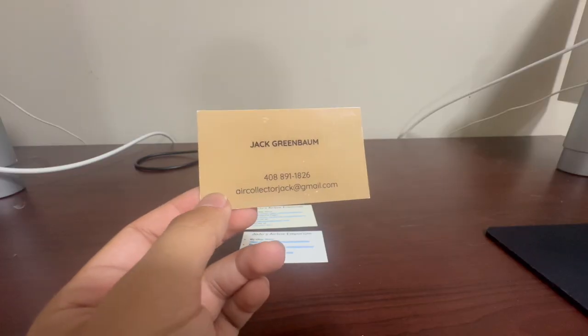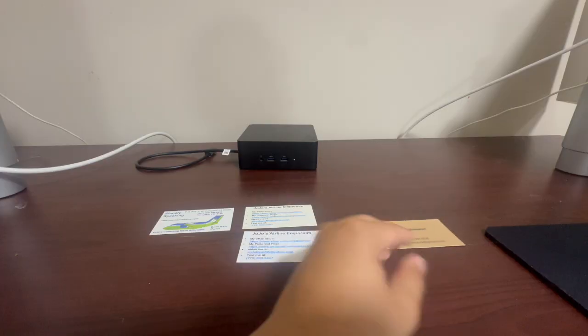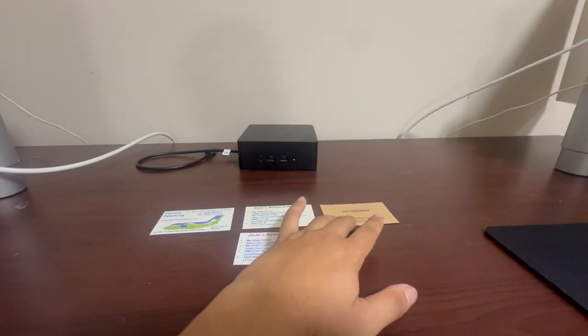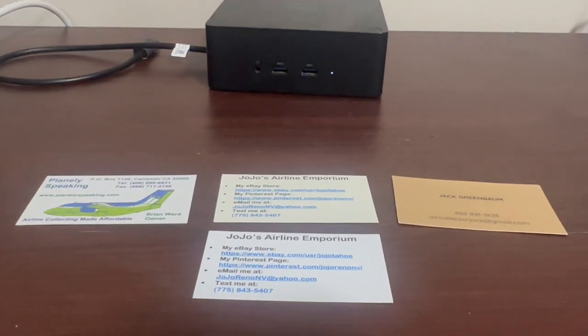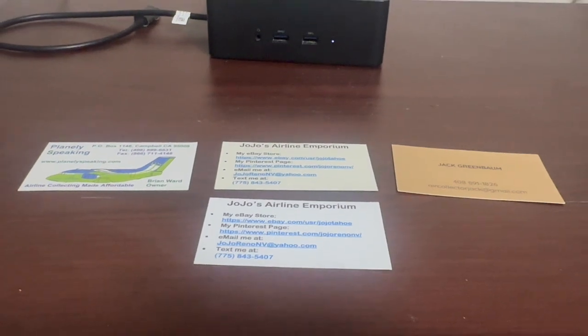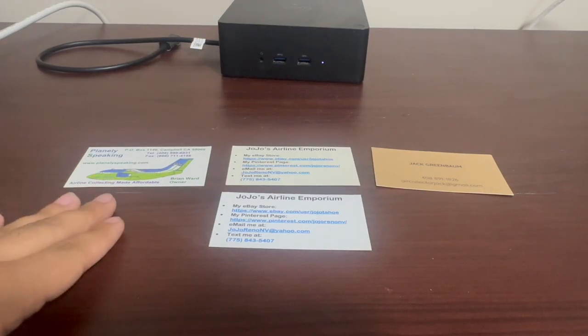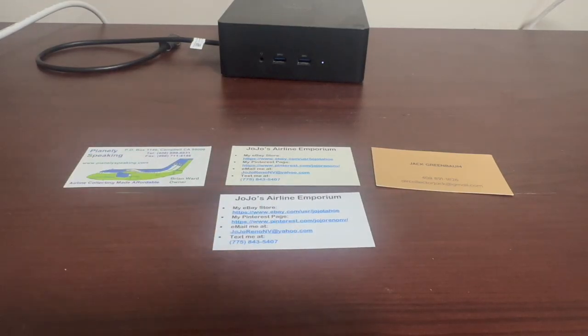Nothing too complicated. It's just a brown background with some black text, and you don't really have anything much other than his phone number and Gmail. So that's it for all the business cards. Just 4 business cards, nothing really too much. I didn't get as many, but you've got all their business cards right there. And overall, I'm really glad to have these. I will most likely be buying more from Plainly Speaking and JoJo's Airline Emporium if they have some really good stuff there. But other than that, those are all the business cards.